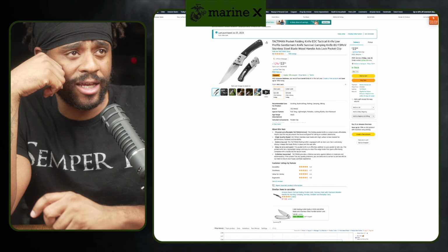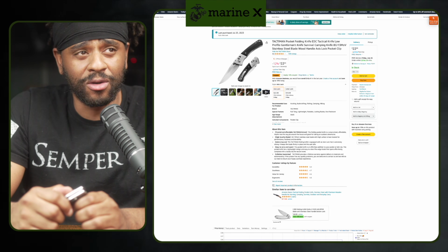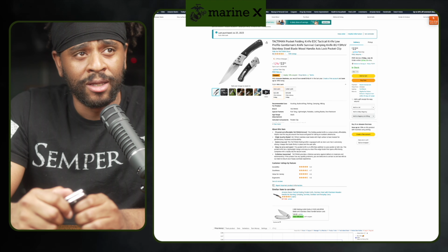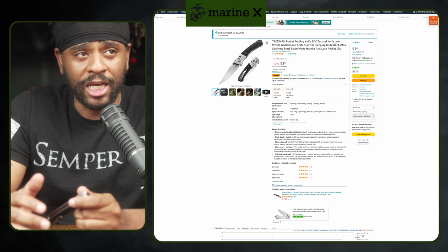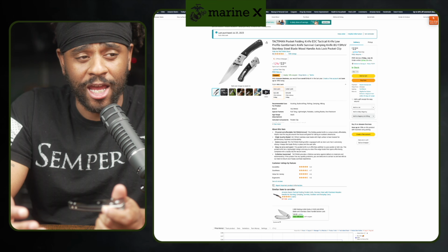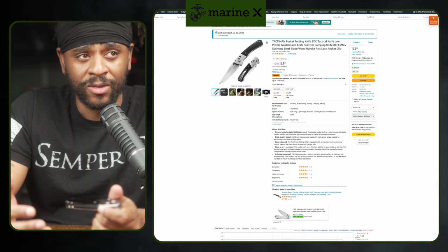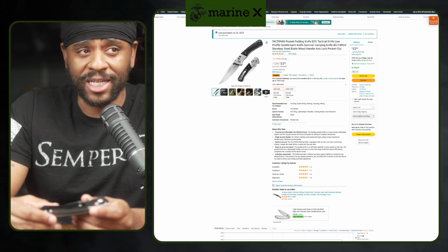It literally says Tactiman pocket folding knife, EDC tactical low profile. It's a super long name, 8CR13MOV. That should be your second clue. The first clue is the extremely long name. Your final clue is it's only $22.99 plus 10% off, which makes it even more blatant.